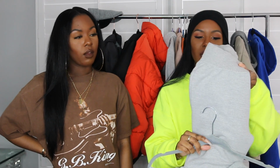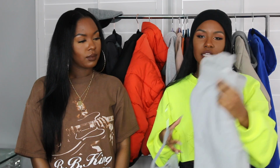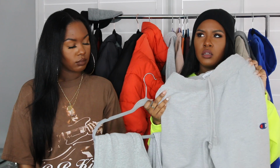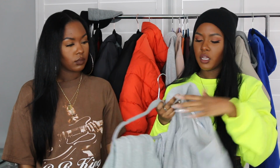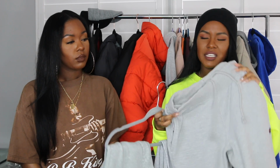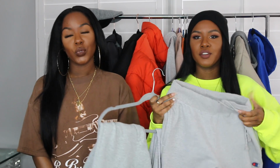They're really high-waisted, and they tie in the inside, and they have a really chunky band around the waist, and they also have pockets. I'm obsessed with these. So I got these in black and this gray color, and they also have a pocket in the back on the butt. They're just so comfortable. I love these. I think I got these from Urban Outfitters. I'm pretty sure I got them from Urban Outfitters.